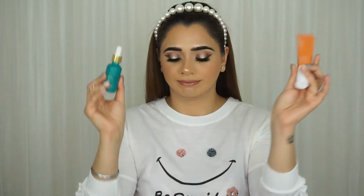So that is my must-have product. I even get anxiety when it's about to run out, so I always make sure I have a backup ready before I completely run out of the one I'm using. This is how much I love this primer. And the combo of these two together, a match made in heaven.